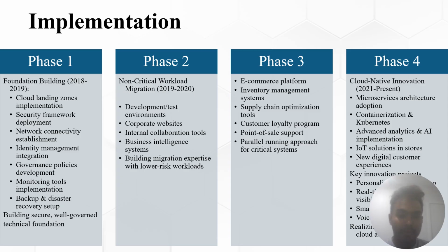When we come to phase two, non-critical workload migration: development and test environments, corporate websites, internal collaboration tools, and business intelligence systems. Then phase three: e-commerce platform, inventory management systems, supply chain optimization tools, customer loyalty program, and point of sale support. The last phase is phase four, cloud-native innovation, under microservices architecture adoption, containerization, Kubernetes, advanced analytics and AI implementation, and IoT solutions in stores.